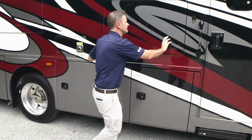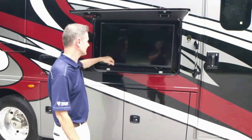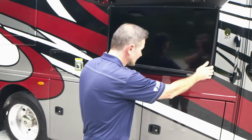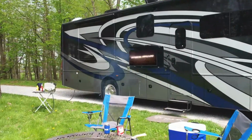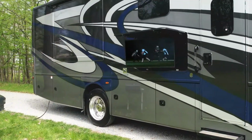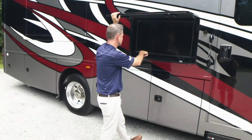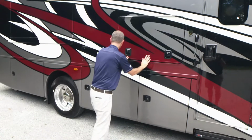Right up top, exterior TV. We talked about tailgating. Here you go. Maybe you're at one game and you're watching another, right? You want to see how the teams are doing. This swivels so you can point it this way if you were the one cooking with the grill. Yeah, we'll talk about grilling out here in just a second. But soundbar too, so maybe you just want to pump some music, you can do that. So a lot of great entertainment options for you outside.